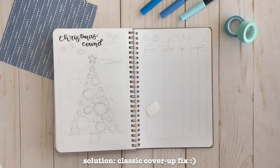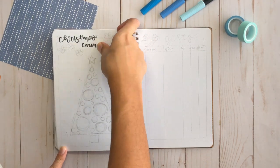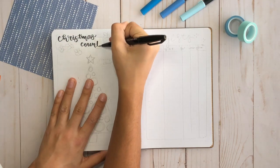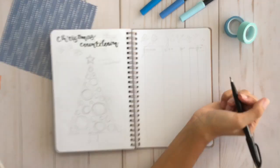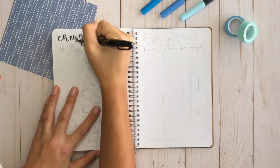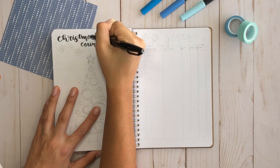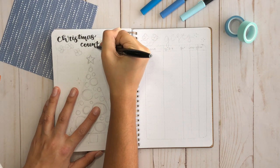Not even 5 seconds into this funky little page and I have made a mistake. It was supposed to say countdown and now it says countdown. So after a moment of frustration, I just covered up with a piece of paper and now it looks good as new. So anyway, this is going to be my Christmas countdown spread.